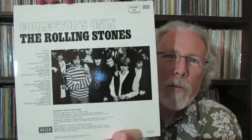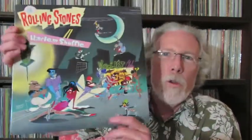And also gimmicky, the original pressing of Dirty Work with the red shrink wrap left on, along with the hype sticker. Compilation titled Collectors Only. And this is mostly earlier stuff, but it's interesting for including Memo from Turner in the performance version, not the version that was on Metamorphosis. 12-inch of Harlem Shuffle from Dirty Work. Cool cover from the cartoon video.